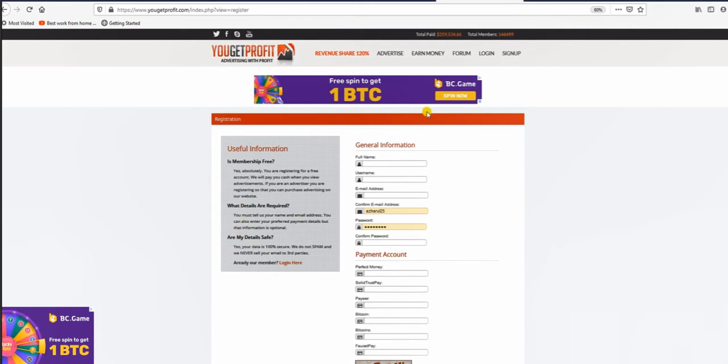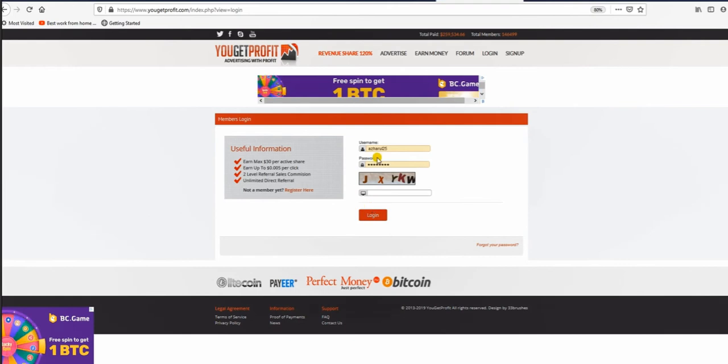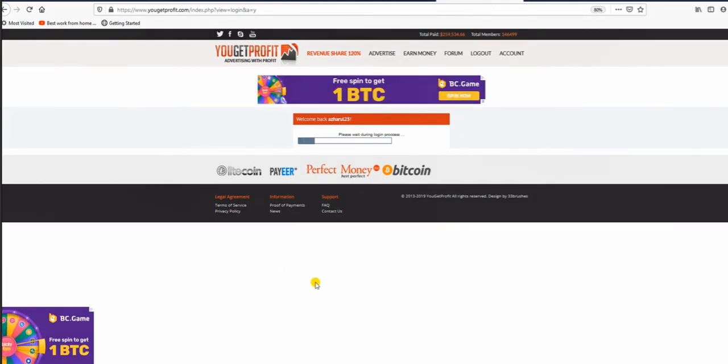Now I am logging in to my account. You can see the username and password, and also verify humanity. Just input the captcha: ZXYKW. Okay, I am entering. It's loading. Please wait during the login process.